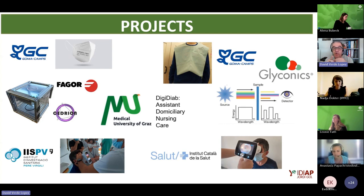Now it works very well because we detected exactly what we need in the primary care centers, the needs of the professionals, and we are expecting that they finally create the final prototype in order for it to be tested and used in our primary care centers.